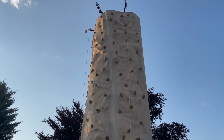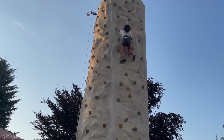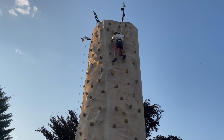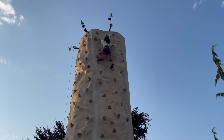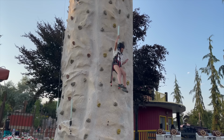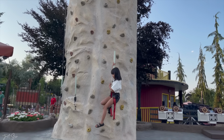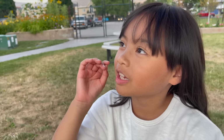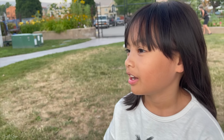That's a tall rock wall right there. Almost at the top. I don't know if she's looking down or not, but that's pretty high. Good job, Emma. Was it high up there, Emma? Yeah, it's pretty high. When I went to the top, I got a little scared. On the second round, I was scared to take my hand off because I felt like I was gonna fall, but I didn't. You did a pretty good job. I completed the whole rock wall. It was fun.